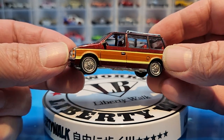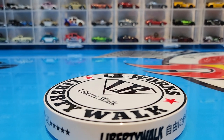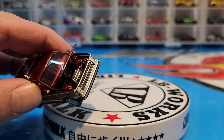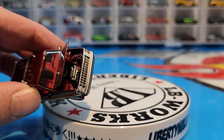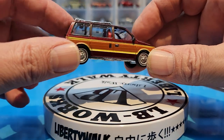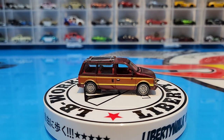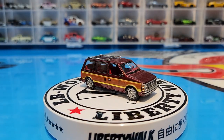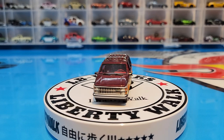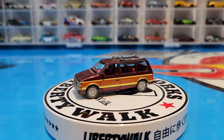That is pretty cool. Red interior like it used to have when they came out. This one, can we get the hood open? Let's see if we get the hood open on this one. Yeah, hood opens on this one. Release, there's the engine detail. Well, what four-cylinder they used to have in these things. This one has side mirrors, which is really cool. Undercarriage. I mean, this van just looks exactly like it looked. Perfect execution, Auto World. Perfect execution with this. The wood paneling. That is just crazy.